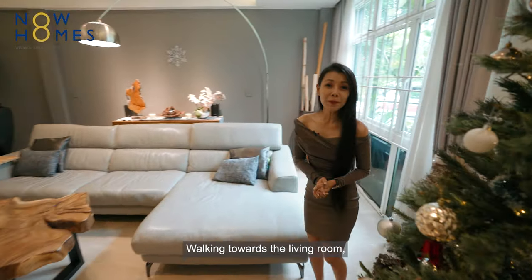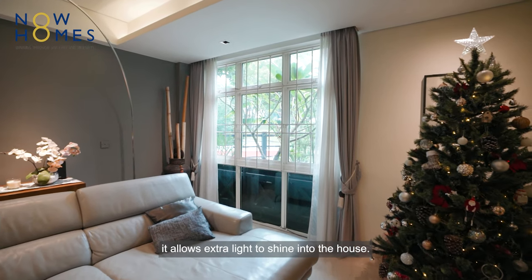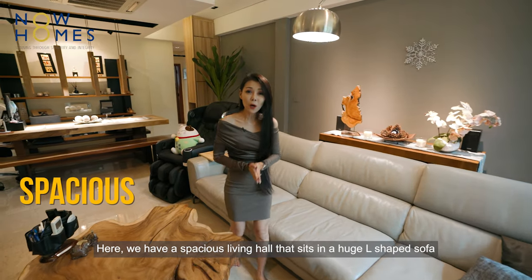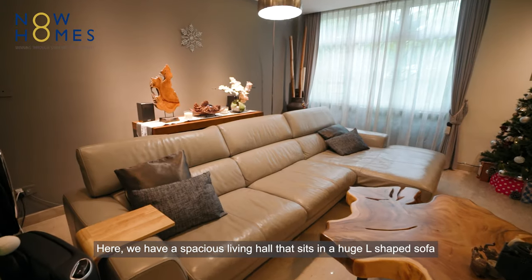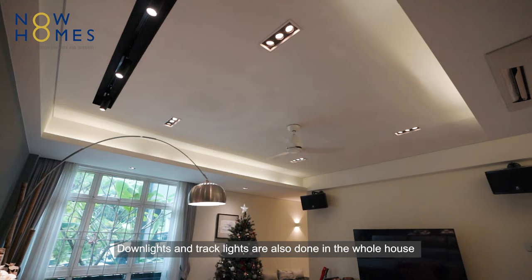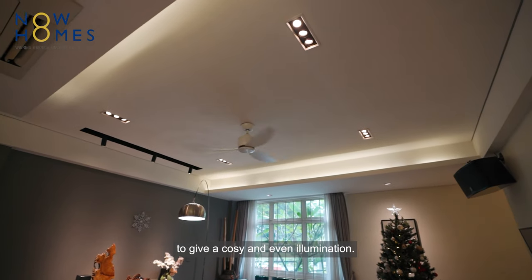Walking towards the living room, with its unblocked view from the windows at the corner, it allows extra light to shine into the house. Here, we have a spacious living hall that sits a huge L-shaped sofa with a massage chair and a woody coffee table in the middle. Down lights and track lights are also done in the whole house to give a cozy and even illumination.